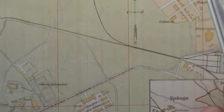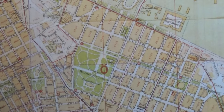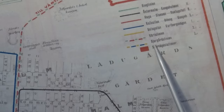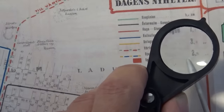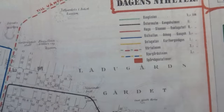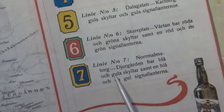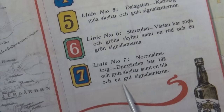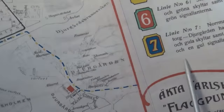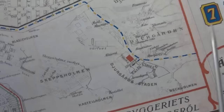The map without any more stops. Now, the last one on this map, Djurgårdslinjen. To Djurgården, it has blue and yellow signs, and one blue and one yellow lamp, I guess one on each side, or I'm not sure.